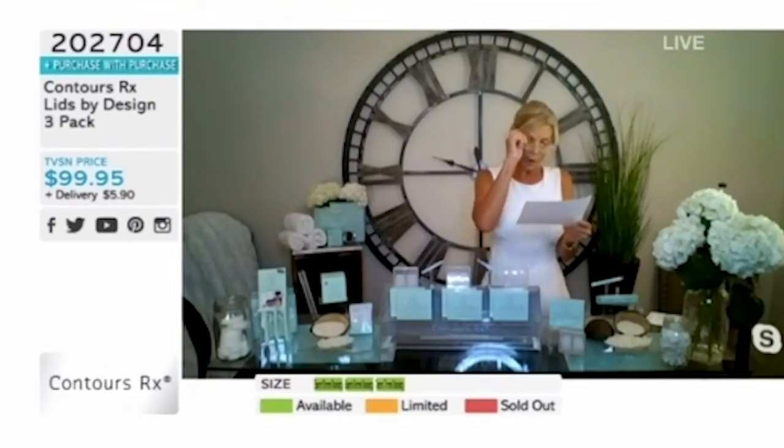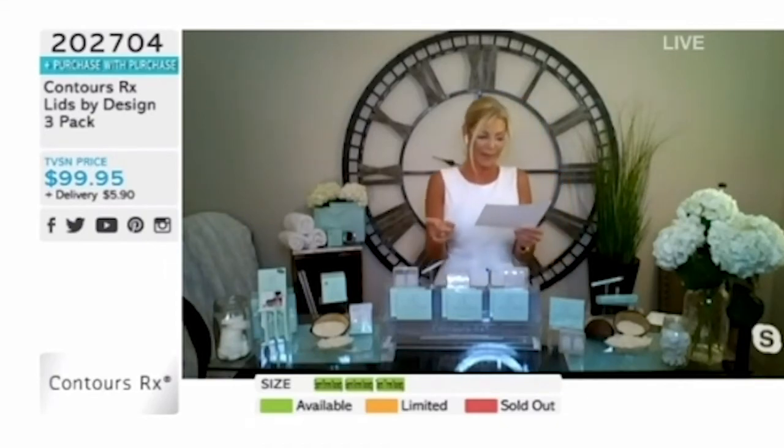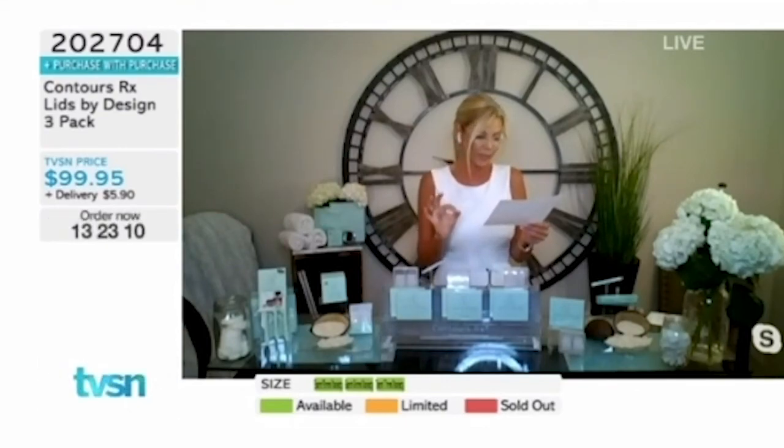A review from our Australian TVSN buyers. Yes, please. Never in my makeup years have I managed to have my eyeshadow stay put. It didn't matter how much I spent. I cannot praise this product highly enough. Eyeshadows that stay in place all day. It's incredible. So that's what we're looking at.